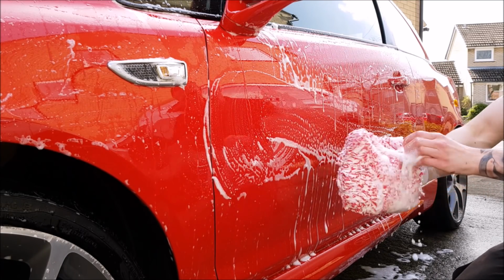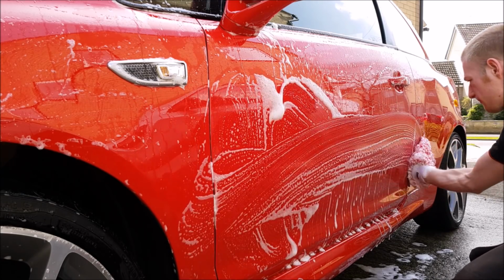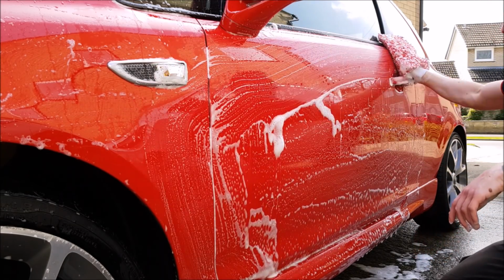So it basically just does everything that you could need from a car wash shampoo. Can't fault it, and another great product. So that sums up balance wash.